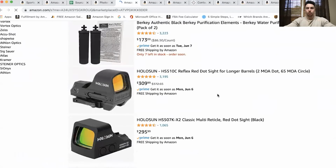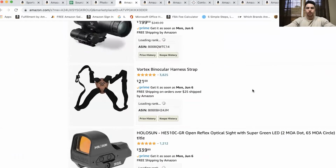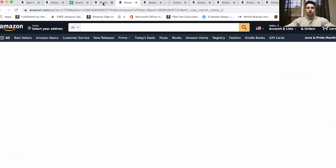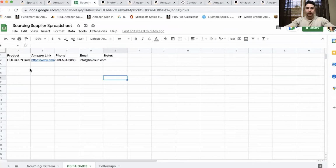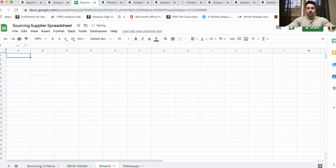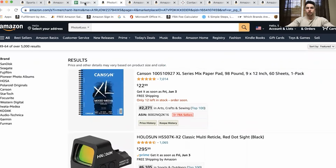So again, I'll go through here and I'll look for products that meet our criteria. And we will continue to do this over and over again. And you will build your leads list of contacts, and you will also build a storefront list. So you will add a tab here called storefronts, and you'll put the name of the store and the storefront link so that you can come back to it at another time, right? You put the name of the store and the link to the storefront.